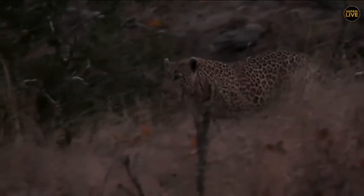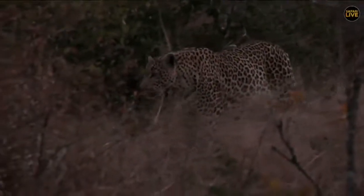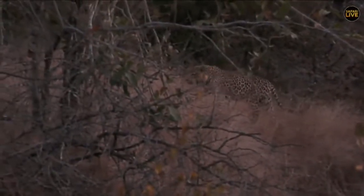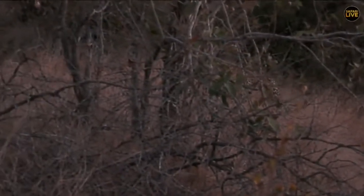You can see when he's walking as well, it's not easy to notice him by these dry grasses, especially now during the dry season when the vegetation, the leaves, is more brown and dry and red and silver, it camouflages the animals.